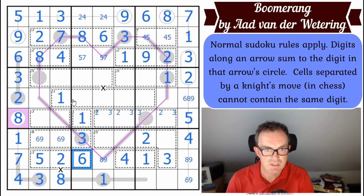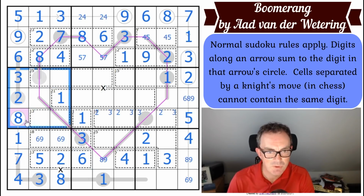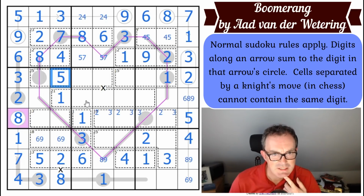which means, where does the 5 go in this box? It's not there because this would have to be an 8, so the 5 goes here. And that means, what does it mean? Have we got any easy wins here? The answer is I'm not sure.